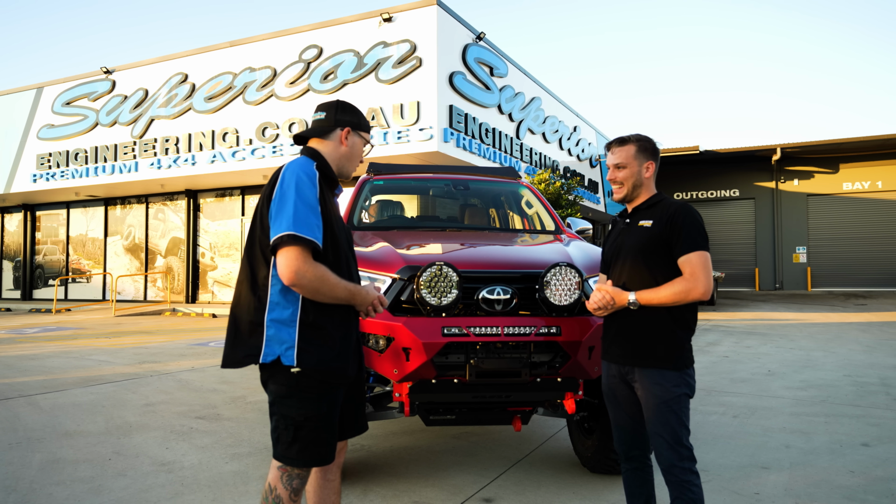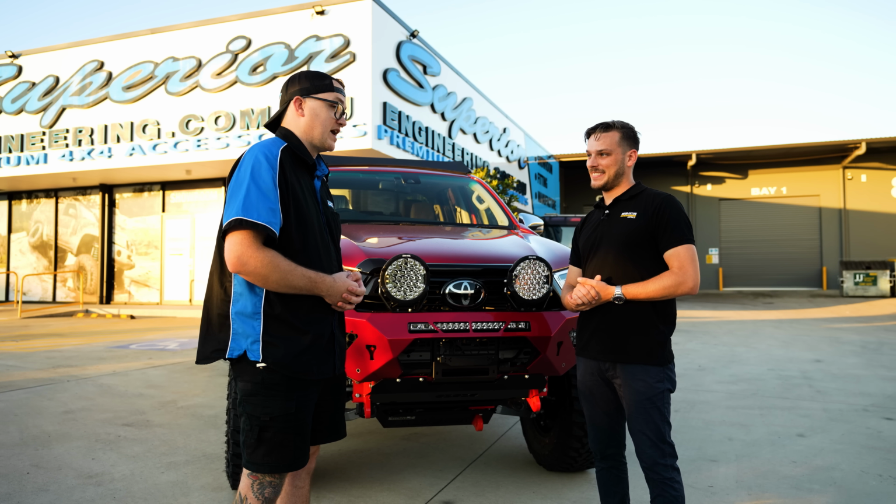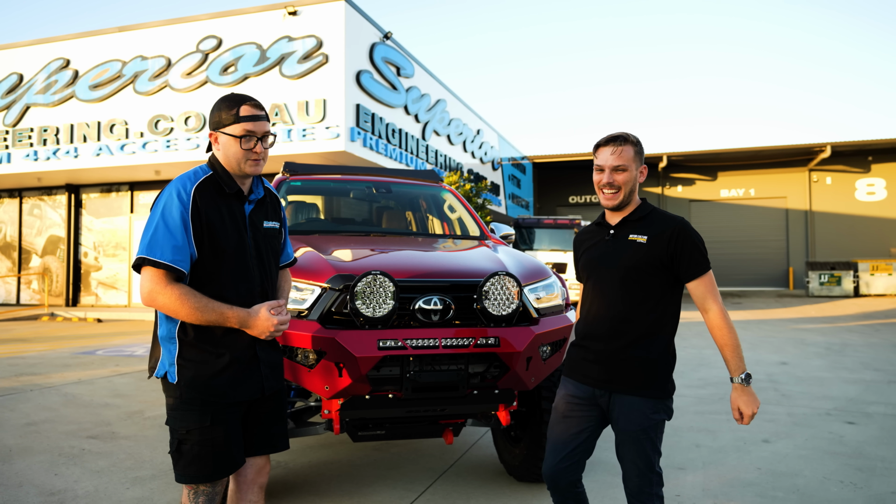The X-Track was designed to be that statement piece to show what superior engineering can do, and I think this embodies that perfectly. Nailed it on the head. Yeah, it is perfect.